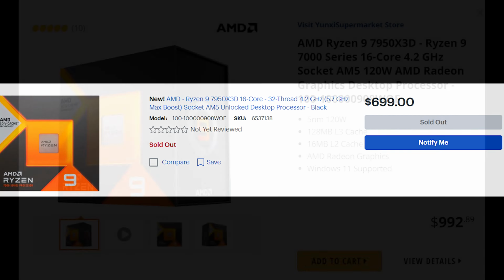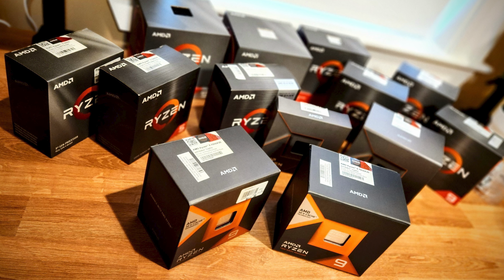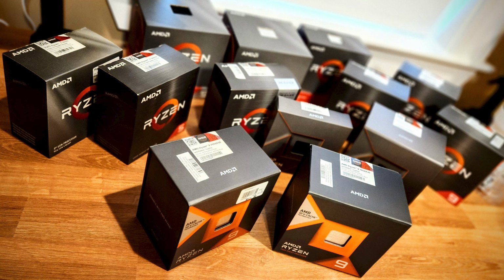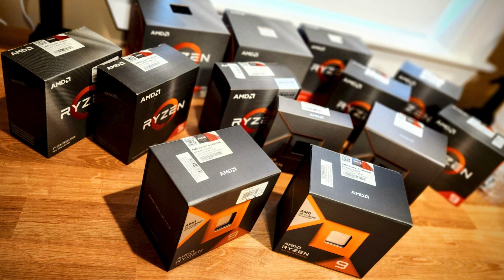Having said that, I think there are a lot of people waiting to get their hands on 7000 X3D chips. Maybe not the 7900, but I think a lot of people are waiting for the 7950 X3D, and an even larger number of people are waiting for the 7800 X3D, which is going to be released in less than a month now, on April 6th.